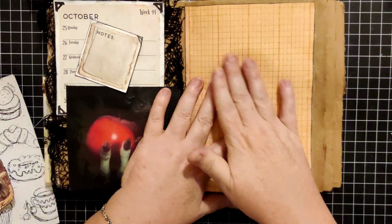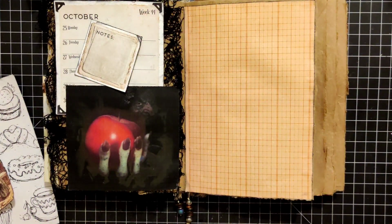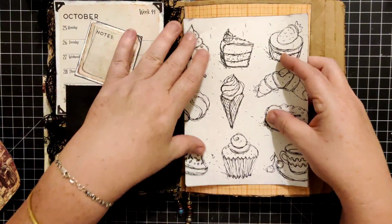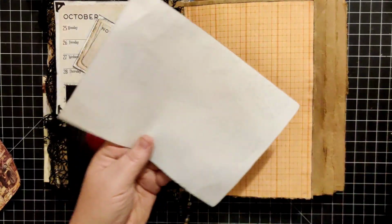Now, I had an idea. I'm just sitting here looking at this fabric. So we have this, right? So let me glue this down.